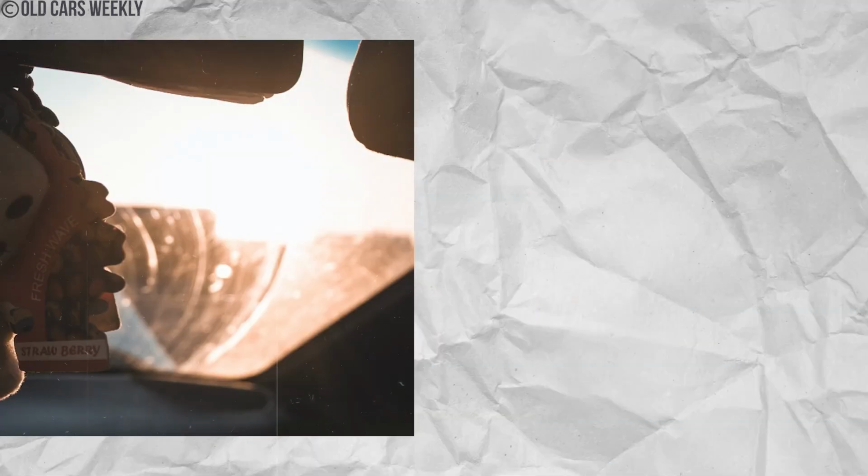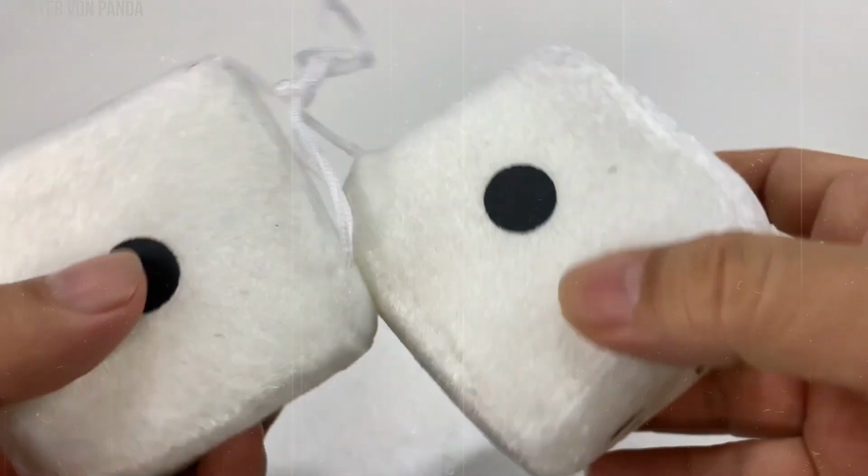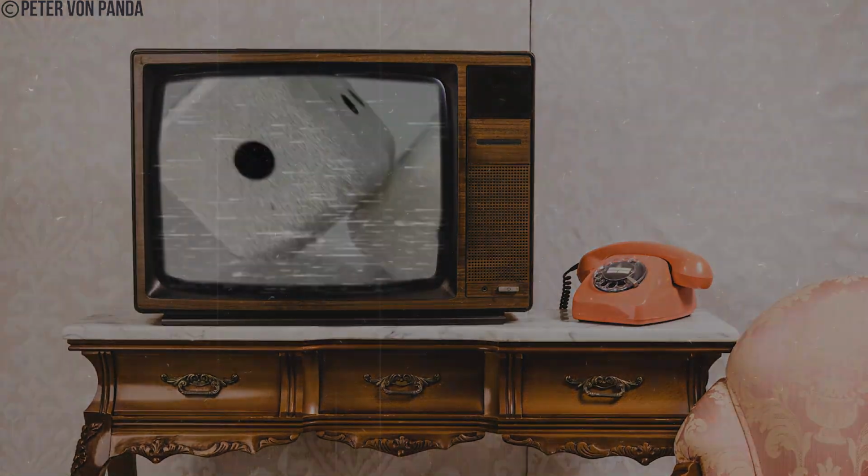They weren't just hanging there. They gave your car that quirky touch, making it feel unique. It was like the car was silently declaring its own coolness, fully aware of its own appeal.